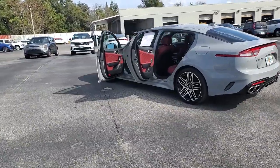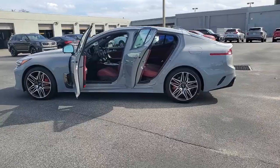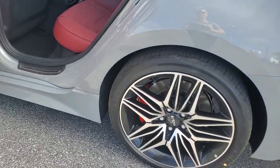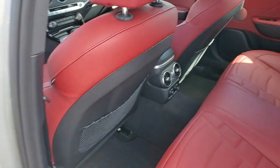These are just some of the great options this vehicle comes with: lane departure warning, hands-free liftgate, keyless entry, sun, moonroof, all-wheel drive, navigation system, backup camera, power liftgate, lane keeping assist, remote engine start.